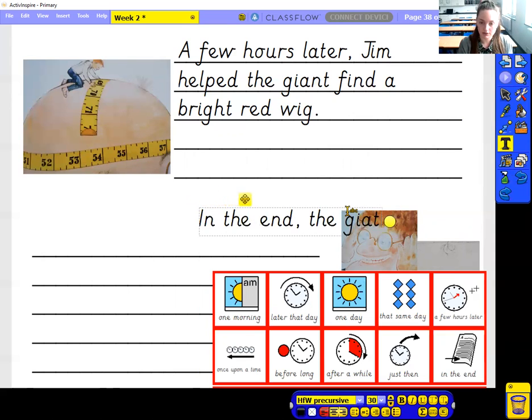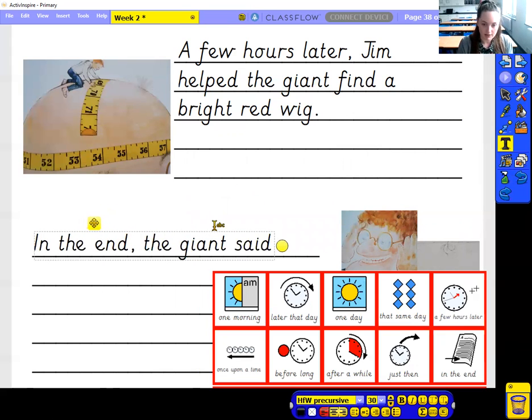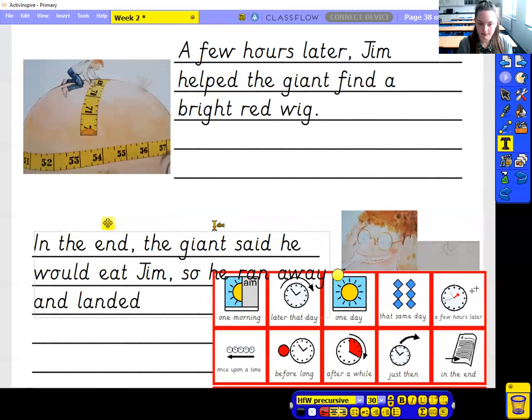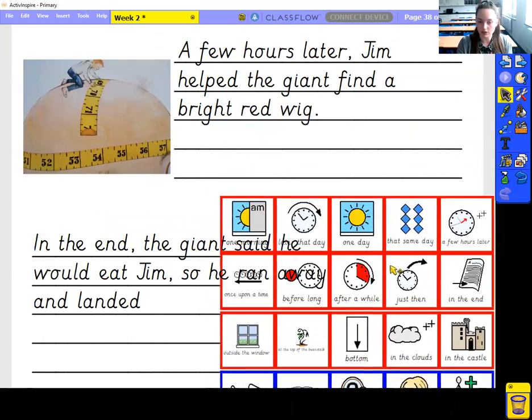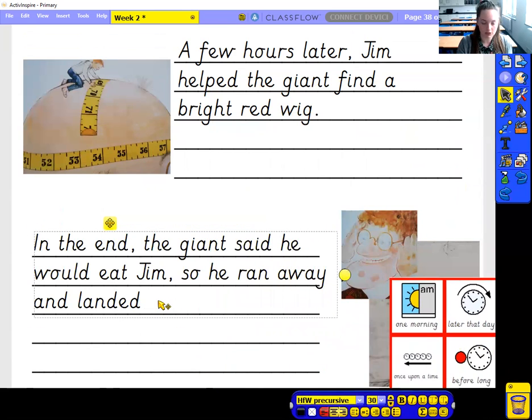the giant said he would eat Jim, so he ran away and landed where? Think of a place adverbial I could use this time. Where did he land? Brilliant. He landed at the bottom of the beanstalk.